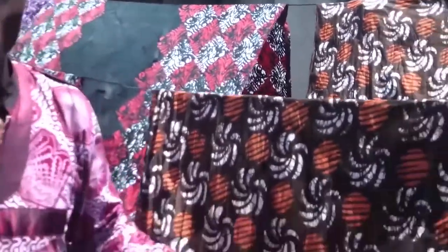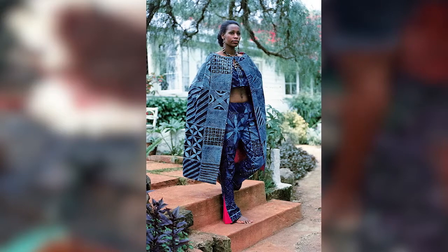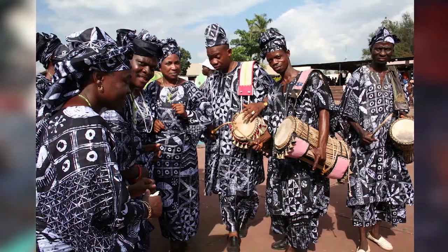In general, ADIRE was worn by women as wrappers, and by the mid-60s, ADIRE textiles were used internationally to create men's shirts. Also, in modern fashion, it's used in many ways to strike a balance between the traditional and the influx of modern fashion. This is just amazing, isn't it? Our local products recognized internationally.